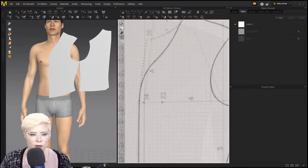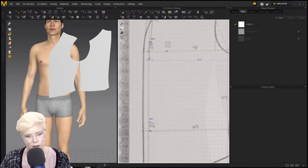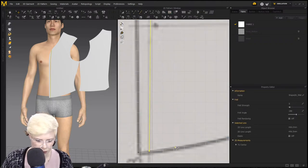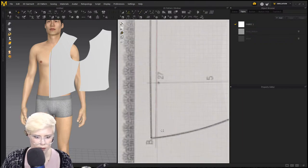And before I do anything else, we're going to take this center front line. Extend and trim, because I just adjusted that.